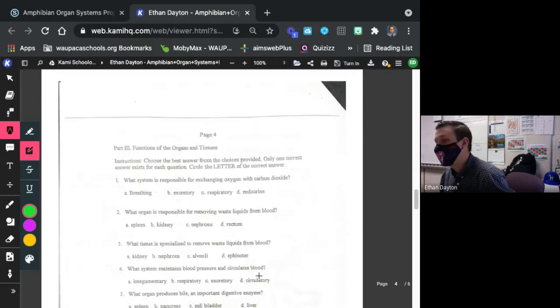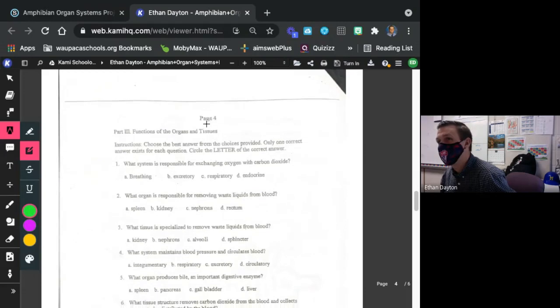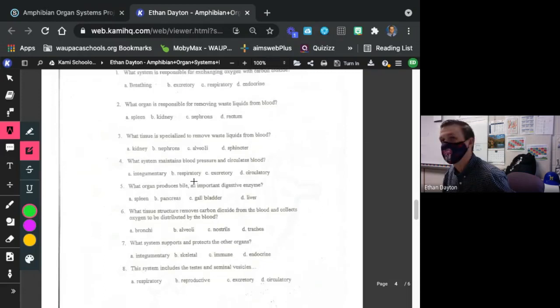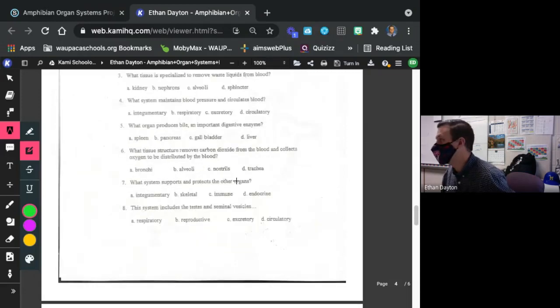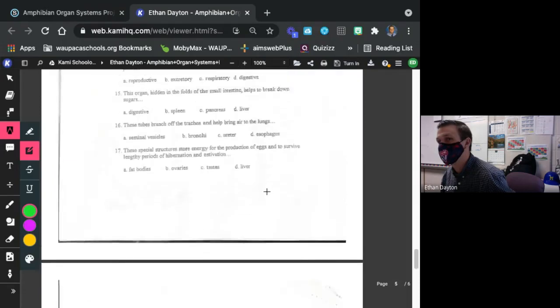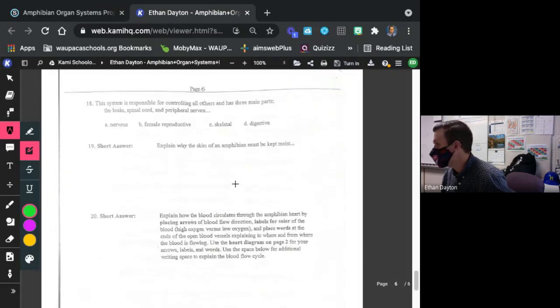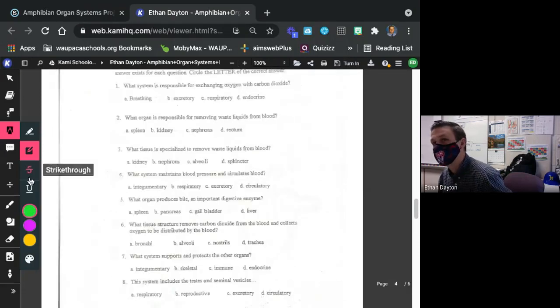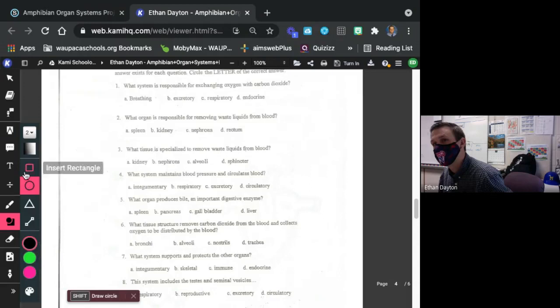Then, once you've done that, or maybe you want to go in a different order, you can go to page 4. If we're being honest, I just asked almost every one of these questions to you. So if you were paying attention, you should be able to answer 1 through 18. They're multiple choice. Circle the correct answer. Online students, you can circle the correct answer by going over here to shapes. I believe you can select insert ellipse, which is a circle. So I would circle D or whatever.